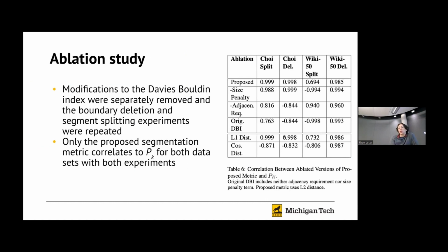We did an ablation study to demonstrate why these two changes are necessary. We had two main data sets that we worked with, which are pretty common text segmentation data sets. The really famous one is the Choi data set. He's the person who published the PK metric, and so everybody tends to use this data set as a way to talk about text segmentation.